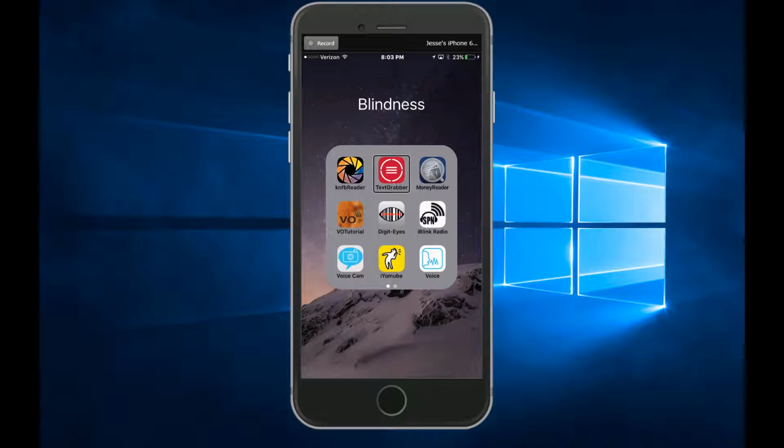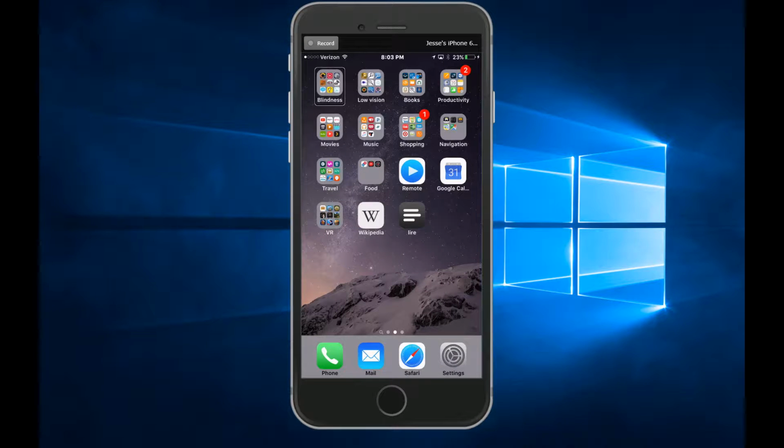Learn how to use your VoiceOver with the 2 VoiceOver apps I was talking about. You can identify money independently, so you can sort it. You don't have to ask somebody to help you so you can sort your own money. Closing blindness folder. So those are some of the things under the blindness folder.